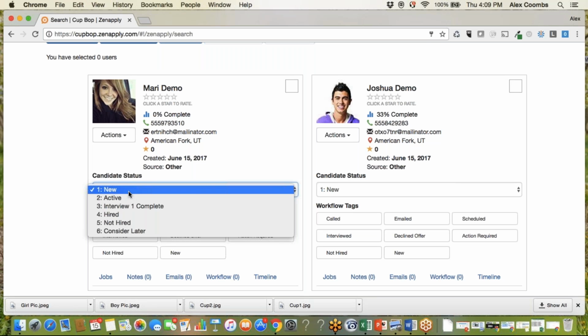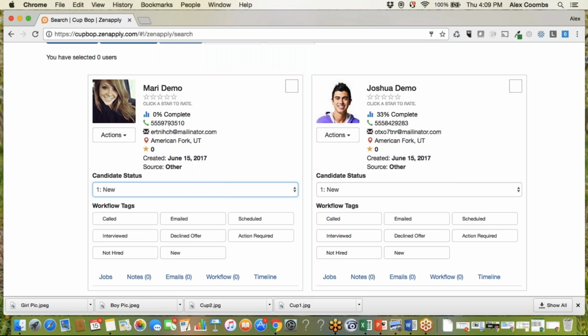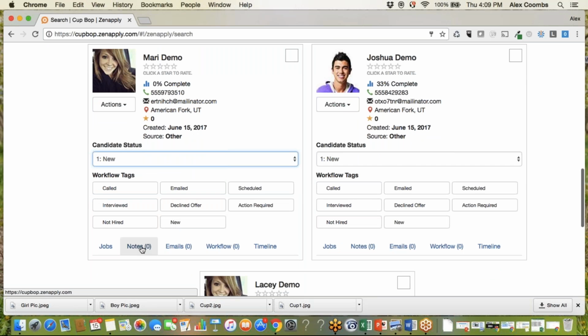But you can add additional candidate statuses if needed, so that you can customize the hiring workflow and make it easier to manage. And once again, you can search based on those statuses as well. You can also customize workflow tags. Workflow tags are just a way for you to track activities that you've done. Like, for example, I have called them, I've emailed them, I've scheduled an interview, right? So that's how you would manage that.